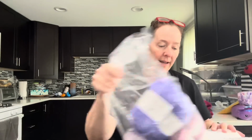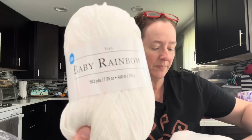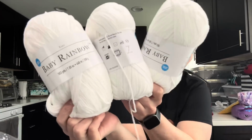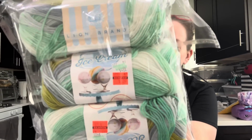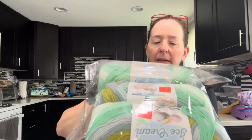Okay, then the next thing I have is this Baby Rainbow from Loops and Threads. I have 3 of these and the color is just called White. So you will see those on the Etsy shop in the yarn section. Then I have 3 of these Lion Brand ice creams. The color is called Pistachio. And let me see if the lots are the same.